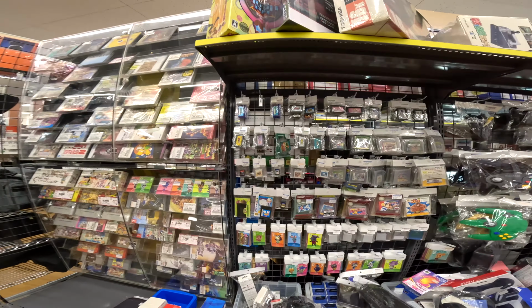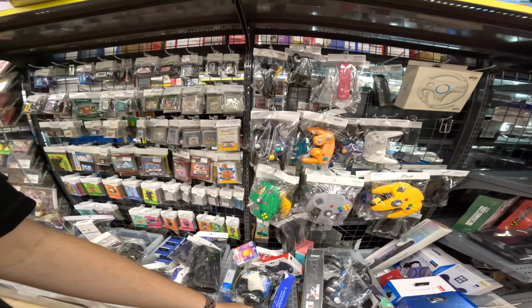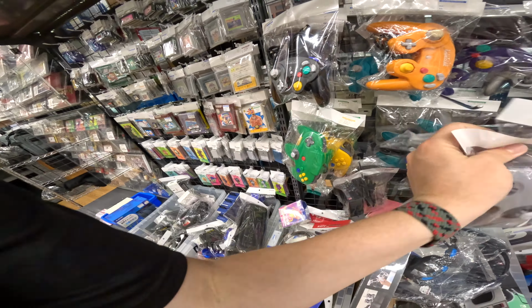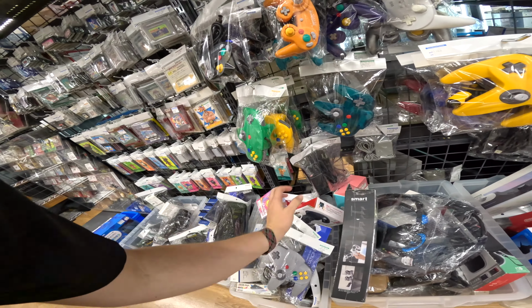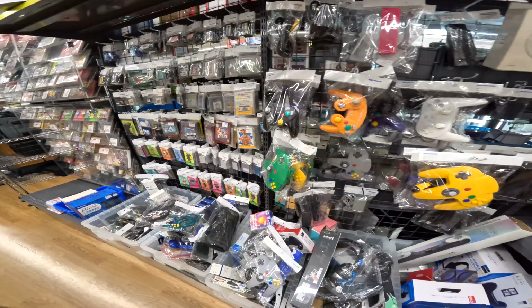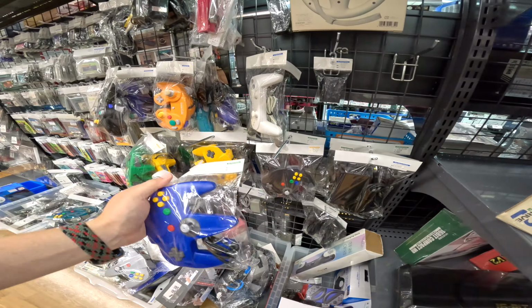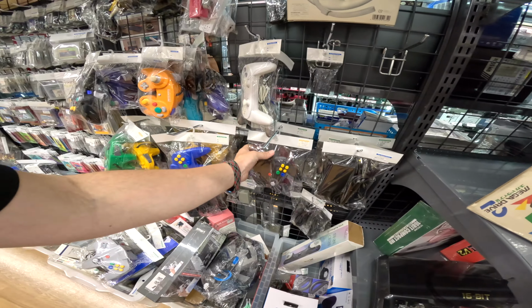So as I was flipping around, I was like, I see some Game Boy SP games here. Let me check out these other controllers. And sure enough, I was like, what? Ice Blue controller right there. Had to snag it. And then I don't know if you guys can see it, but in the very back of that next peg, check it out. We have a Watermelon red controller.